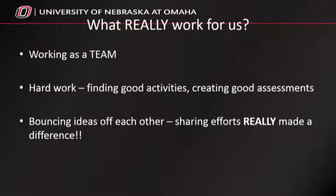And then the last thing, again, bouncing ideas off each other. We met a couple times a week. We had a scheduled weekly meeting, but we'd talk more often than that. When we'd miss our meeting, we were in trouble. We knew that when we missed our meeting, we had to almost call each other.